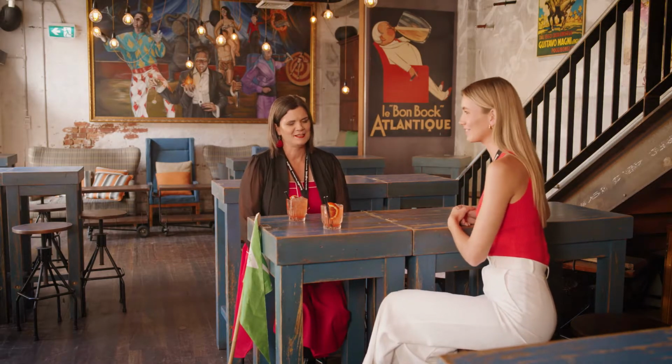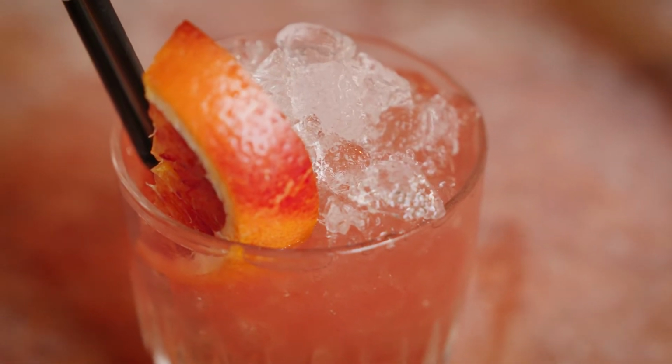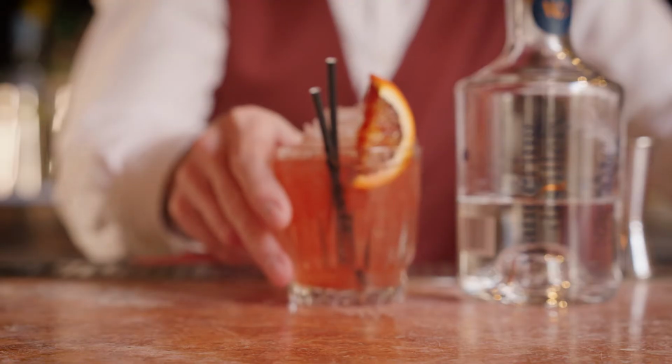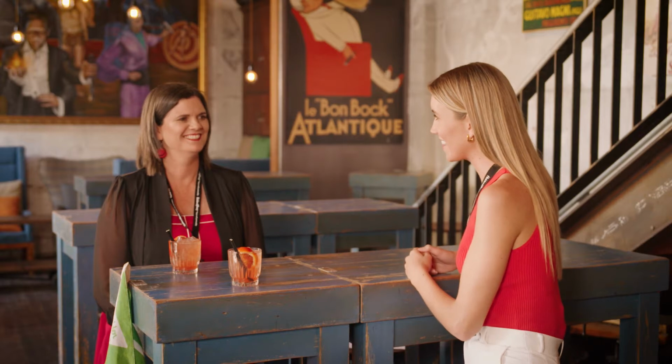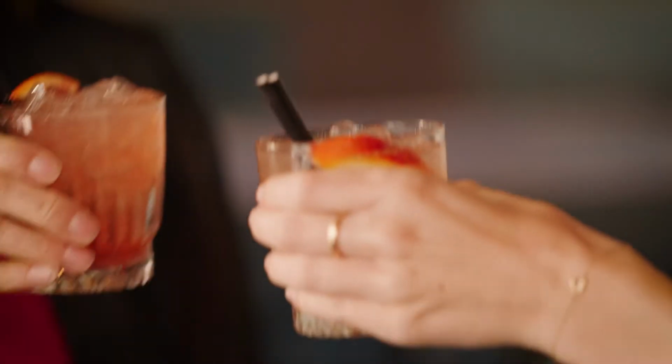So we've got a tasty gin treat here. What am I looking at? It's actually Lot 20's signature cocktail. It is the strawberry gin smash. They make this a lot in their gin cocktail classes. I think I better give this a try then. Yes, go for it. Cheers to our gin tour today.